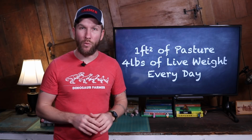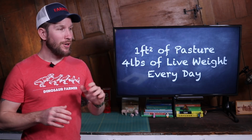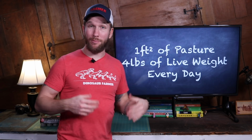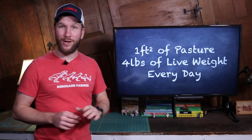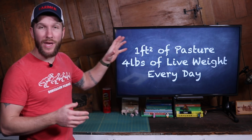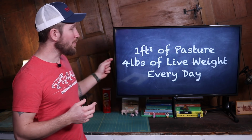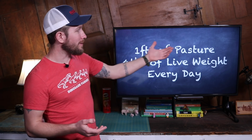So I said, Jeff, what is the recommended square feet of pasture per bird? And he said, no matter what the animal, John, I found a general rule of thumb: 1 square foot of pasture per day for 4 pounds of live weight for every animal. So if you have a cow that weighs 1,200 pounds, you're going to want to do that math. If you have a pig that weighs 250 pounds, you can do that math. I can't do it in my head. If you have a chicken that weighs about 4 pounds, which is your average egg layer, 1 square foot of pasture per day.